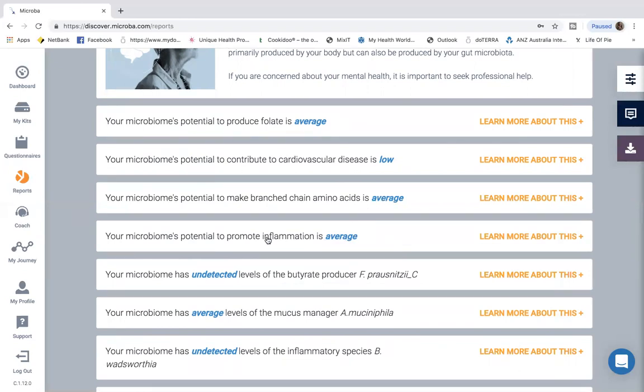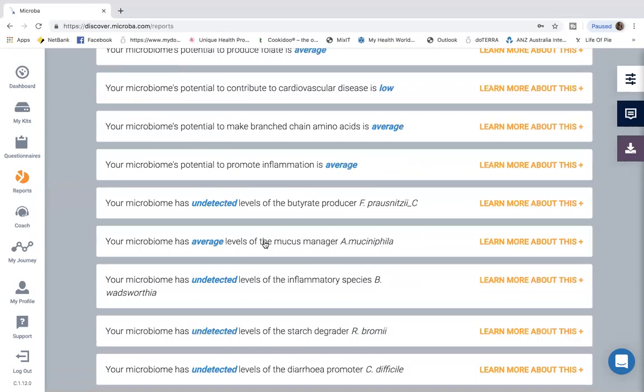Promote inflammation, average. Yeah. So that doesn't surprise me at all. I know that my body gets inflamed really easy and produces those inflammatory products.